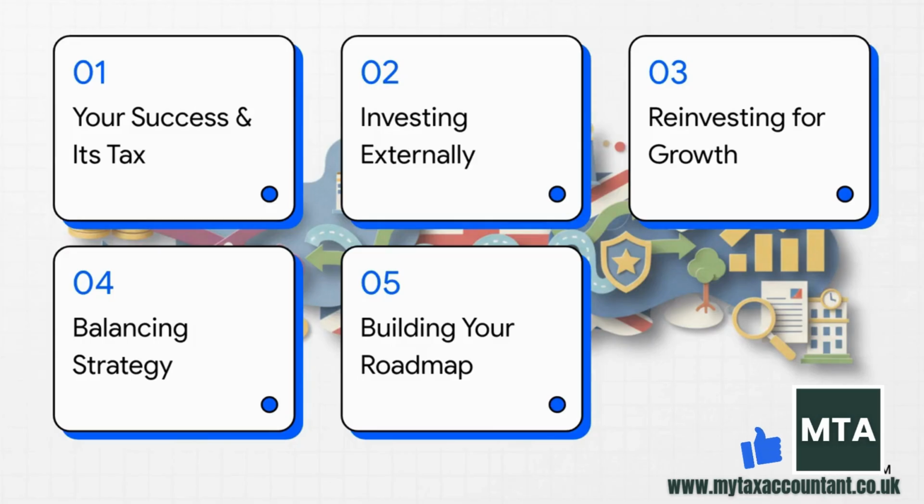So, here's a quick look at what we'll be covering. First, we'll get to grips with the tax challenge itself. Then, we'll explore two main paths: investing profits outside your business and plowing them right back in. After that, we'll get strategic, before finally building a clear step-by-step plan you can start using.